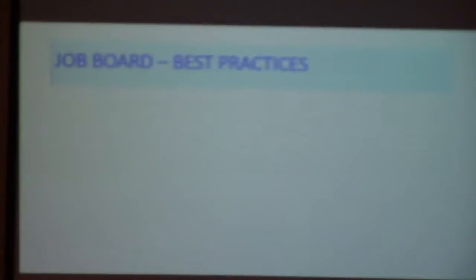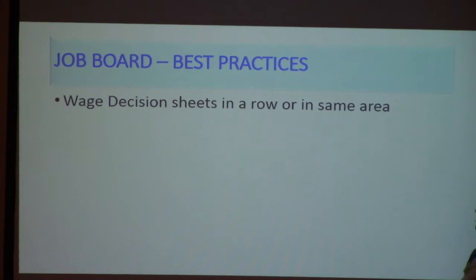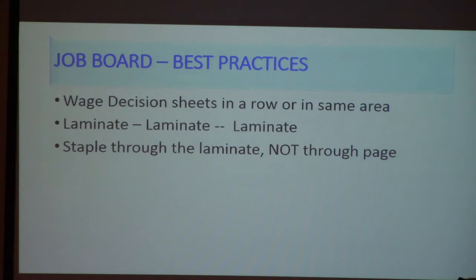So best practices, again, wage decision sheets in a row, or at least in the same area. I had one where they had like two boards and the one page was right here in this board. An employee or somebody reviewing is not going to do that. It doesn't make sense. So put them in a row if you can, as close as they can be. Laminate if you can. And staple through the laminate, not through the page. Or if you use a page protector. We've seen someone staple through the paper and then the rain gets in, because that staple makes an opening, right? So, best practices, not through the page.